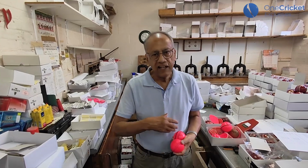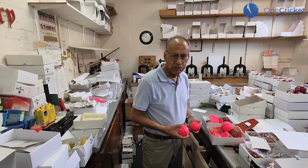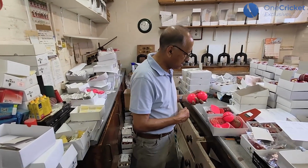So early overs might be able to do a bit, and then it is also hard to grip for the spinners. Yes, I think spin bowlers would, at the end of the day, especially the finger spinners.